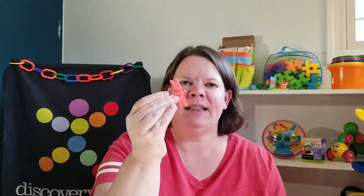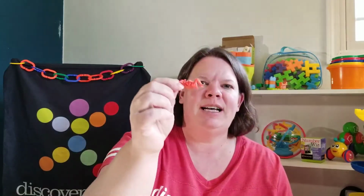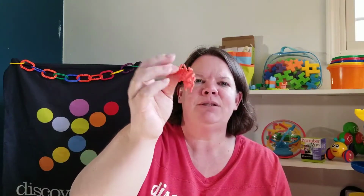So when I played this with Bennett, he found a red Lego. So he knew what the color was. He didn't even have to know how to say it. Just go find something that matches this color. So it's a really fun, very interactive game to get them to show you things that are in their house that you might not be able to see at this time.